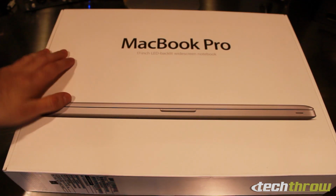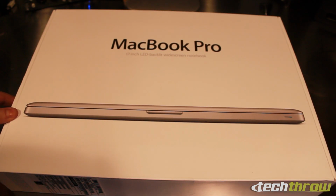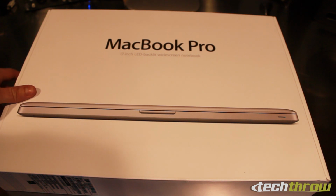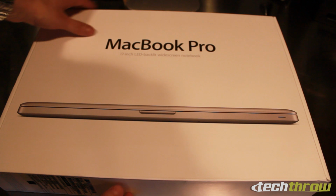Alright, so here we are, 17-inch MacBook Pro, LED backlit, widescreen notebook as it says. I'm sure you guys have all seen this before, including on our own channel. I have another 17-inch MacBook Pro unboxing, but the story behind that was it was the i5 model. I was having a lot of issues with it. Finally today I went back and they decided to replace it for me, so I upgraded to the i7 because I wasn't too happy with the i5.